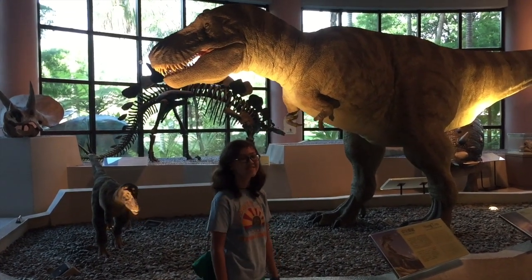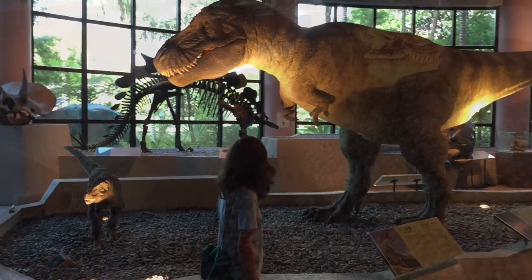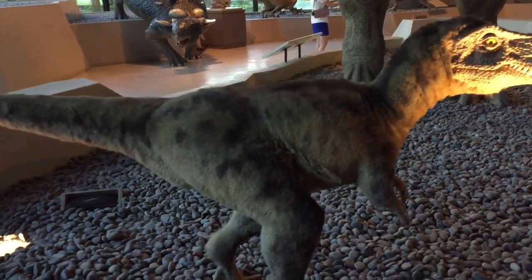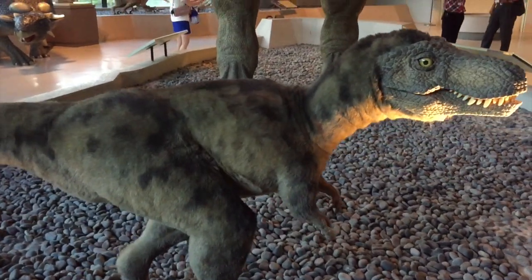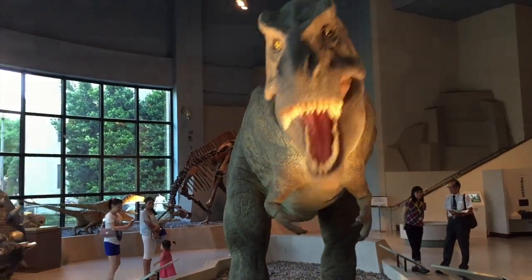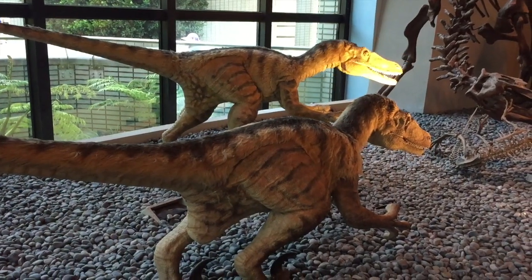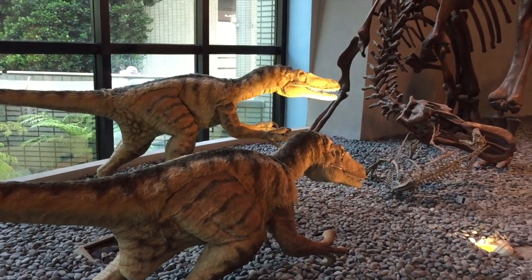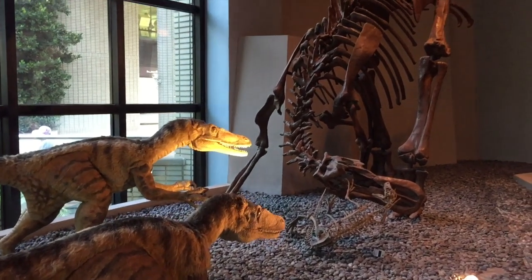We finished the dinosaur section before heading out. I was pleased that they had updated both the baby T-Rex and the raptors to reflect a downy coat of feathers, something Jurassic World has failed to do. If they're hunting this guy, there's not much meat on his bones.